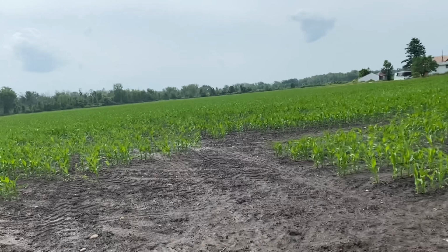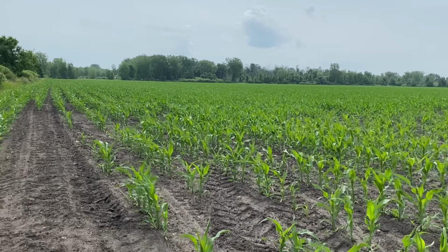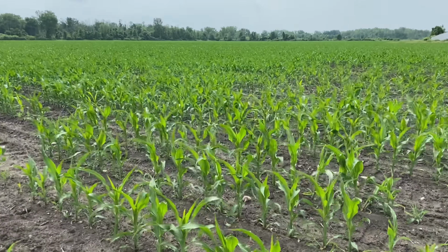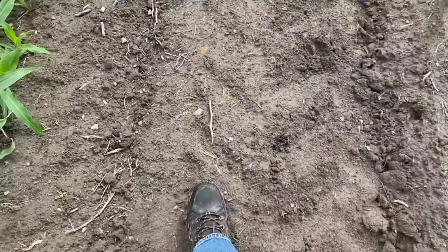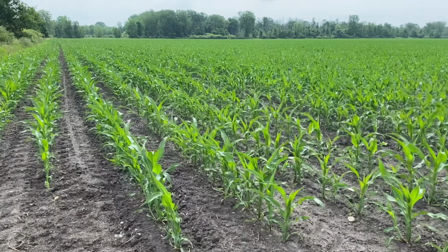Actually, the corn in the back corner looks better than the corn up here. That's a little bit surprising, but oh well. Not that this corn doesn't look good, because it certainly does, but at least I'm not sinking all the way to my ankles in it. That's a nice thing.